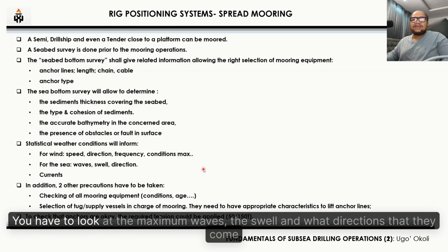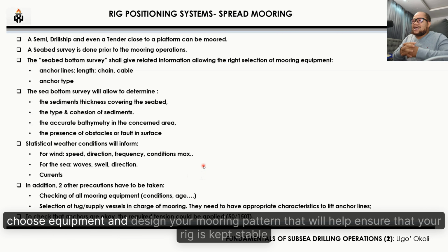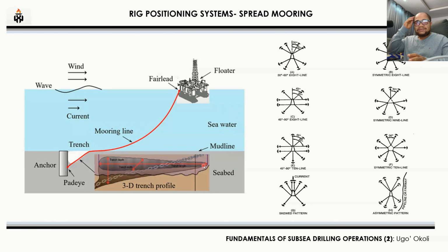For the sea, you have to look at the maximum waves, the swell, and in what directions they come. So when you have all this information, that's what's going to help you design, or rather choose equipment, and design your mooring pattern that will help ensure that your rig is kept stable in that environment.